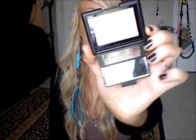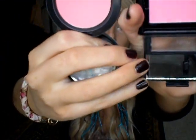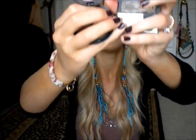And the next is an E.L.F. blush in Pink Passion. Really love this, but guess what? It's a total dupe for MAC Pink Swoon. I don't know if you guys can tell, but it's a total dupe for MAC Pink Swoon. I mean, MAC Pink Swoon might have a little less red in it, just a teensy tiny bit, but overall they both have that vibrant pink color, and they look exactly the same on the face. And I actually find the Pink Passion to be a little bit more pigmented, so you have to watch out with these blushes.